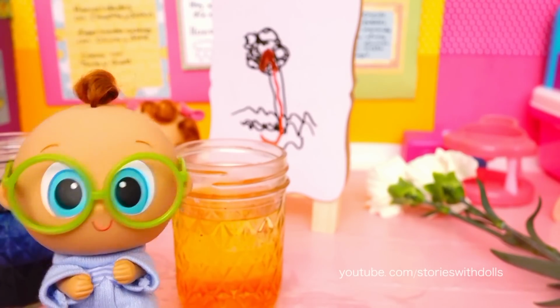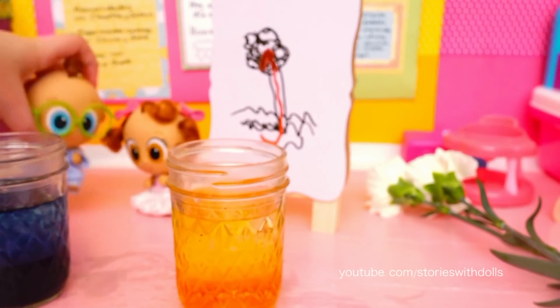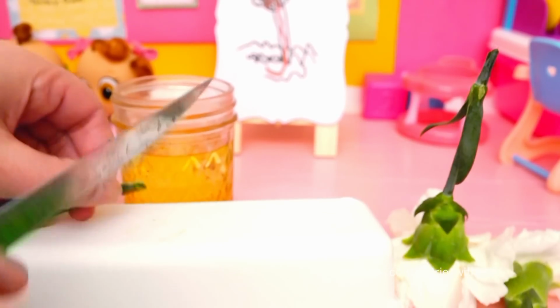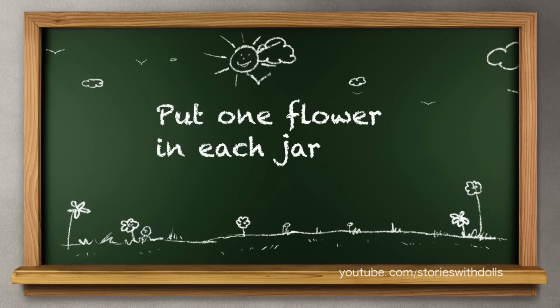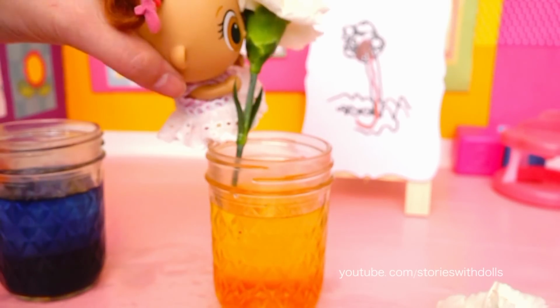No! I don't want to cut myself. I don't like it. It hurts. Okay, so it's best if you sit over here and very carefully, I'm going to cut the stems. The instructions say that we should cut the stems diagonally, because that way they absorb the water better. And step 4 says that we should put a flower in each jar, and you guys can help me do that. Let's mix the water a bit.